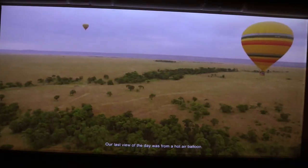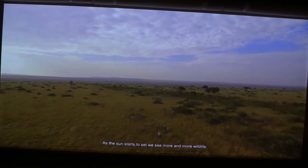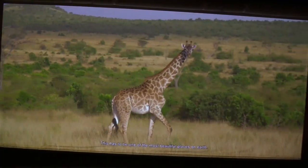From a hot air balloon. As the sun starts to set, we see more and more wildlife. This has to be one of the most beautiful places on Earth.